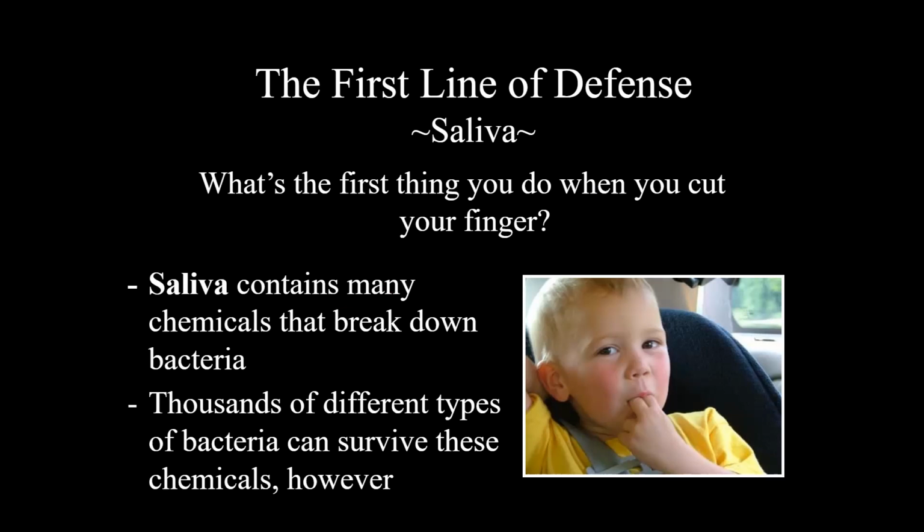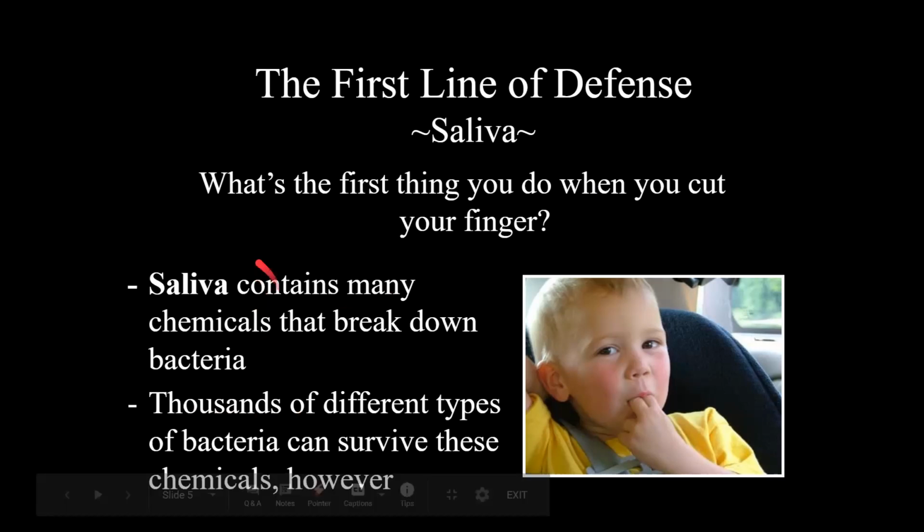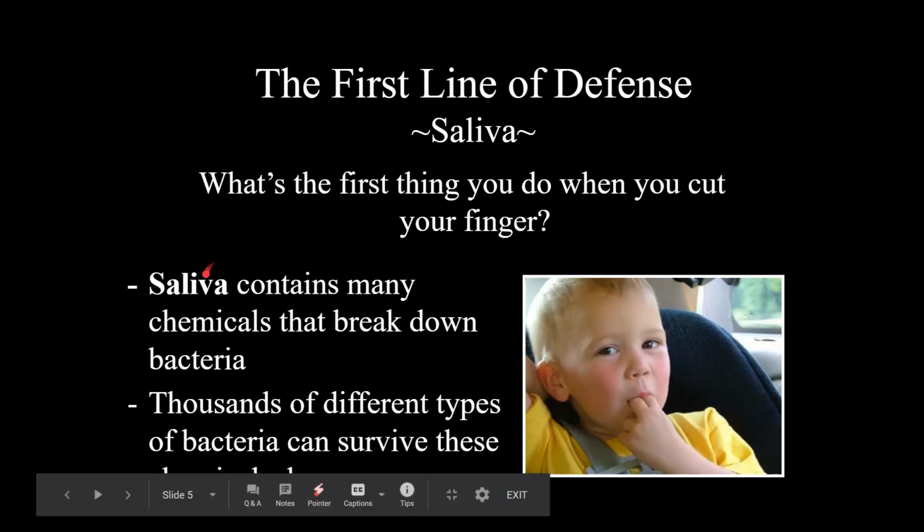It's not 100% foolproof, obviously, right? You can't just put a whole bunch of spit on your finger and call it a day, because there are millions of different bacteria out there, and a lot of them don't really get impacted by the saliva. Your saliva is not Clorox. It's not going to break down 99.99% of disease-causing bacteria. It'll get some of them, but not all of them.